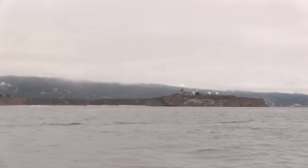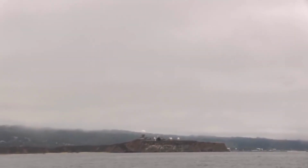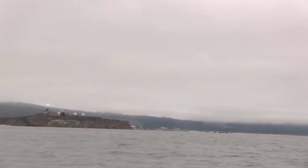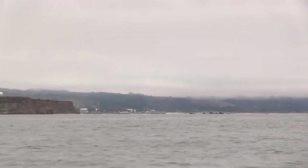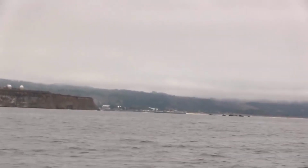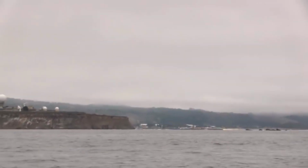So we're just coming up to Pillar Point, which is right there, with all the domes on it. And we just have to pass by this reef here at the end of the point, and we make the turn into Half Moon Bay. I guess we're going to spend a day or two there before we continue our journey southward amongst all the whales.